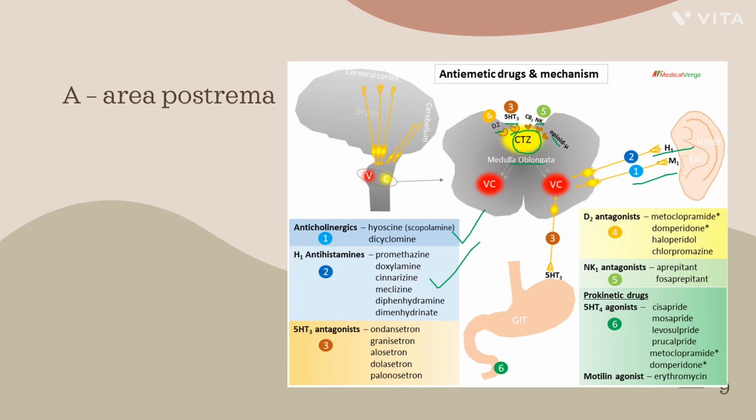Then you have 5-HT3 antagonists, again on the chemoreceptor trigger zone or area postrema, which are your ondansetron and other setrons, dolasetron, palonosetron, etc. Then D2 antagonists like metoclopramide, domperidone, haloperidol. This was in the question, haloperidol, again acting on the chemoreceptor trigger zone by the D2 receptor. Since it is acting on the D2, it can have Parkinsonian side effects, extrapyramidal side effects, or it is contraindicated in Parkinsonian patients.